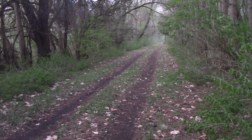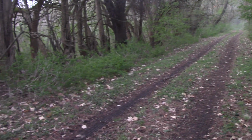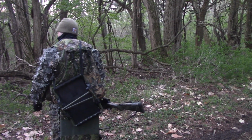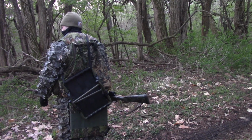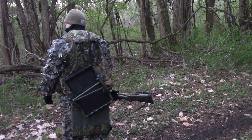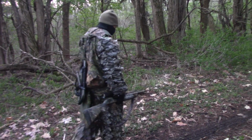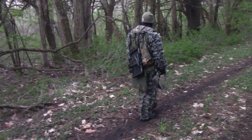I always consider the wind direction as well. When you're approaching your stand, if you're like me, you've set your stands up for a certain wind direction. I try to approach that stand with the wind into my face. That way I know that where I'm walking through, my scent's going to be blowing in that same direction. That kind of gives me more of a tactical response as far as approaching my stand. That way I can see everything out in front of me.